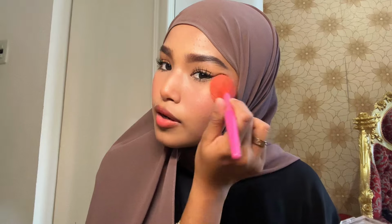I'm taking my brush that I use for my powder blush and look. Guys, see how. Just look at that glow. Oh my god. And then I like to take the pretty color and put it on my nose. It is not Aqis if she doesn't do her nose highlighter.